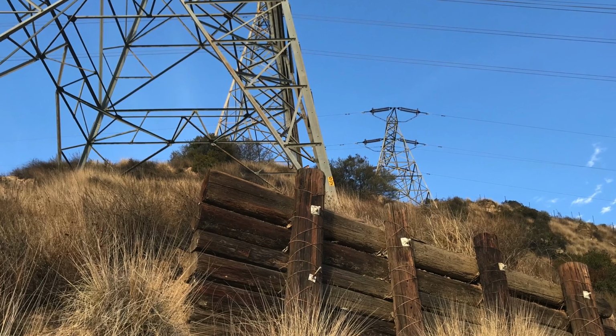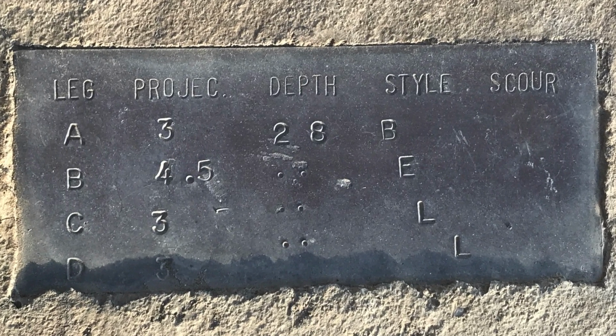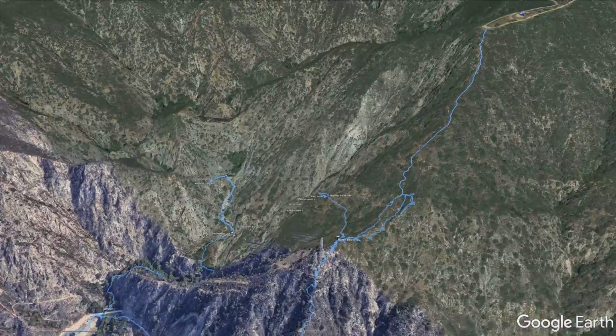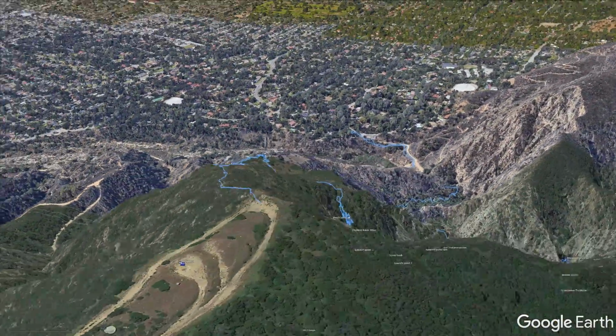The south tower had this little plaque embedded on one of the legs. It's about 1.5 inches by 4. From the back of the towers up to the heliport, it's probably about a quarter mile up an easy ridgeline. That'd be no problem, up or down.